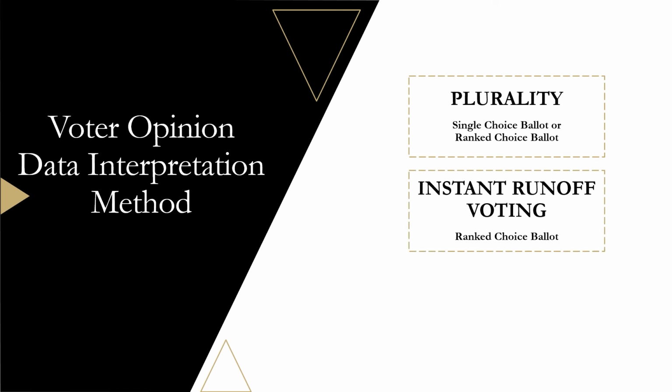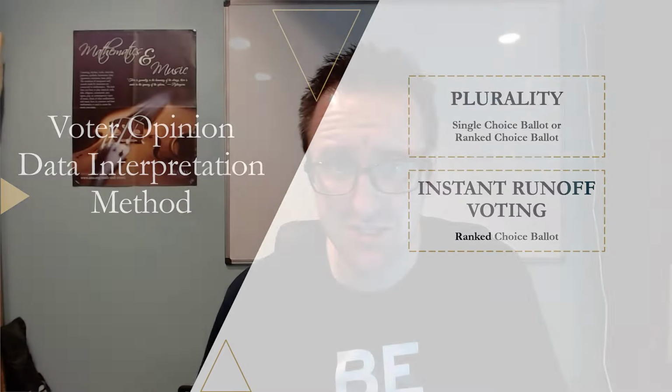We will also discuss the method of instant runoff voting. In the United States, this method is usually referred to as ranked choice voting or RCV, but that's a pretty terrible misnomer because there are a ton of voting methods that use a ranked choice ballot, and each one of them could be correctly referred to as RCV. To avoid confusion, whenever talking about instant runoff voting, people should be clear and either refer to it as instant runoff voting or call it IRV.